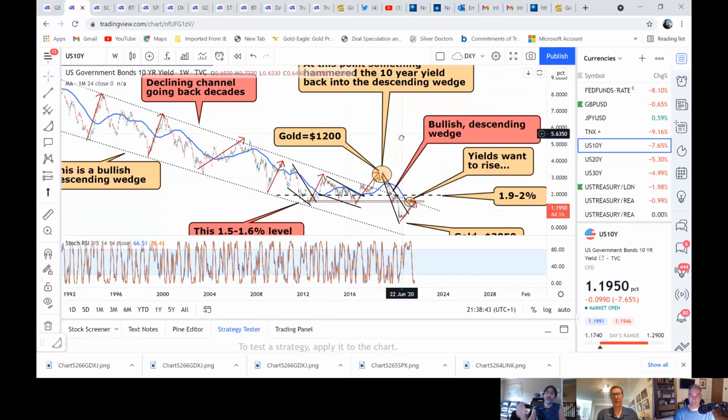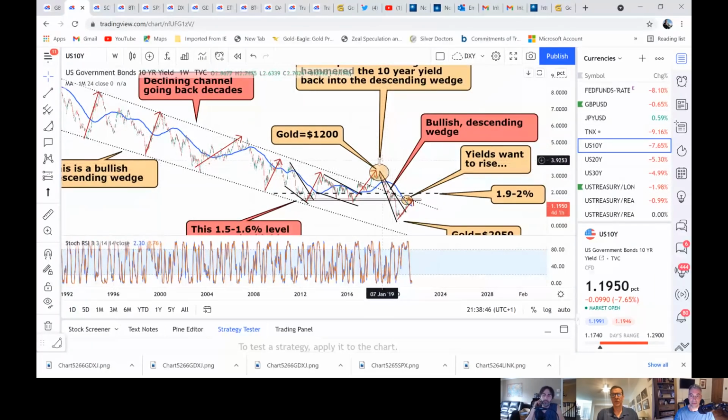So my thoughts are that the pain that was caused at this 3% level a couple of years ago, 2, 3 years ago, well, that same pain is now going to be caused at a lower level, probably somewhere around 2 to 2.5%, if that even. So it just makes me wonder.